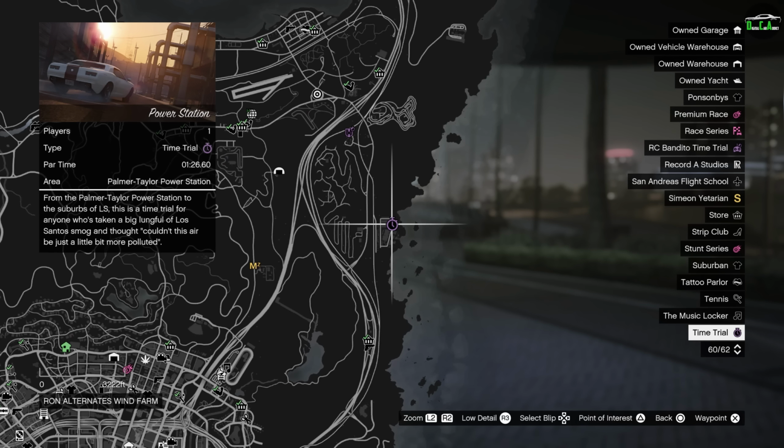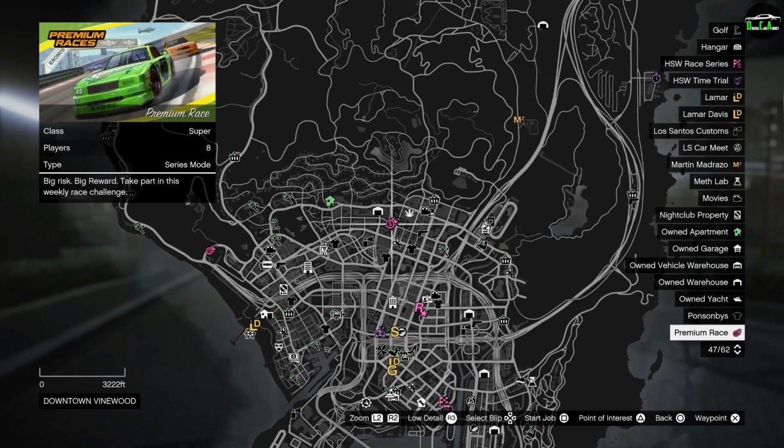I highly recommend a fast car such as the Pariah or one of the top motorcycles for this time trial. Or of course, one of the HSW vehicles if you're on Next Gen. In terms of the premium race for this week, we have the Supercar Race Business Trip.